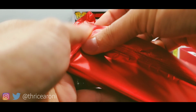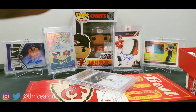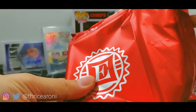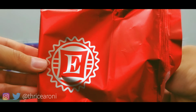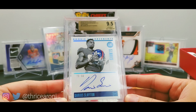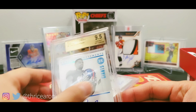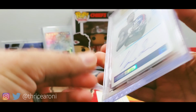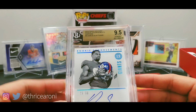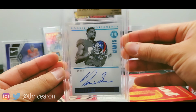All right. And then this puppy here. I already see gold. Let's see if this is something crazy here. Alright, so y'all know I don't like the slow roll thing, so boom. What do we got? Darius Slayton for the Giants. It's 39 out of 50. 9.5 gem mint. 10 on the auto. Look how slick that card looks. Rookie endorsements. What number is he? 86? Yeah, 86.